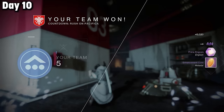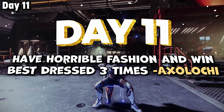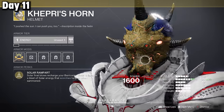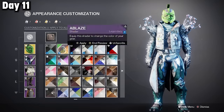That's GG. Anyway, with that, I won my final game. Day 11's challenge was to have horrible fashion and win best dressed 3 times. I first had to choose an exotic. Since the goal is to look as bad as possible, my options were Cadmus Ridge, Kepri's Horn, and Eternal Warrior. These all look bad, but I went with Eternal Warrior because it somehow manages to shade worse than Cadmus Ridge.